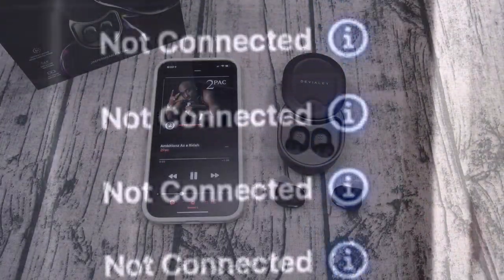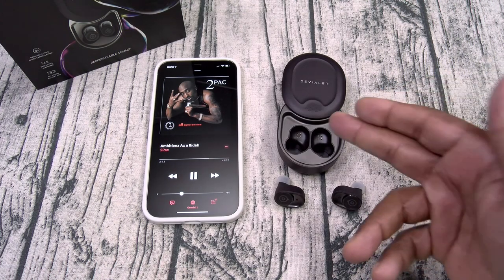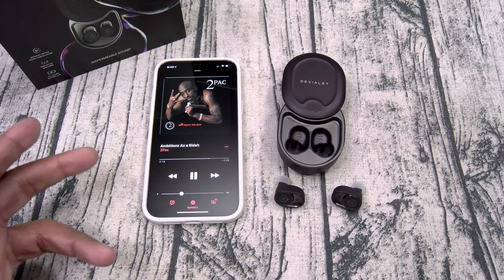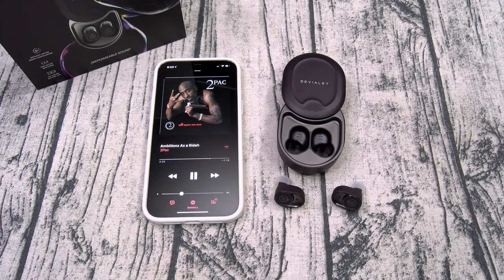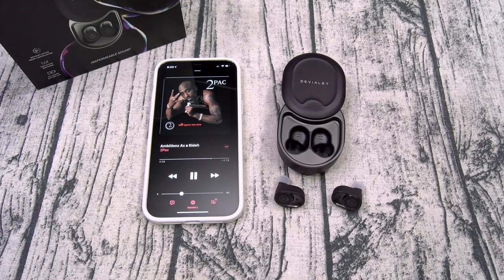All right, now they're probably gonna fix this with an update because right now it's not working on my iPhone, but it is working on my Galaxy. You could pair just the right side. But this is still just way too much drama to hear music from one side. You should just put it in the case and it automatically switches to the next side. You shouldn't have to go through all of the settings and having to repair it. That's way too much hassle. Again, hopefully they'll come out with an update to fix that, but as of right now, it's not working on my iPhone. Let's keep it moving.